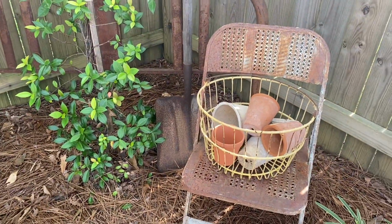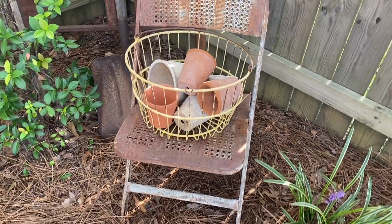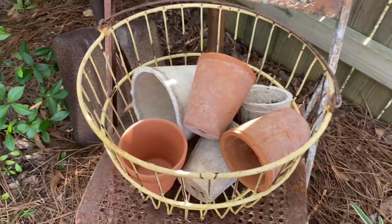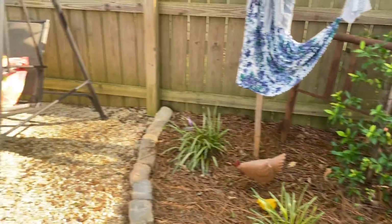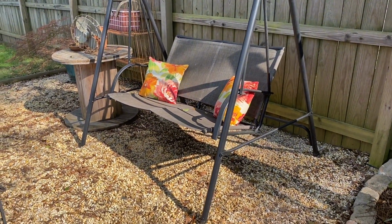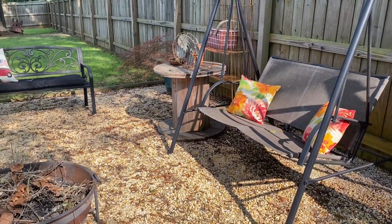I have an old vintage shovel. And then this cute little vintage rusty chair that I have another cute egg basket with some more terracotta pots in. So that's this little corner. Then spinning over here, we have our little Walmart swing. That's actually very comfortable. We purchased it for a little over $100.